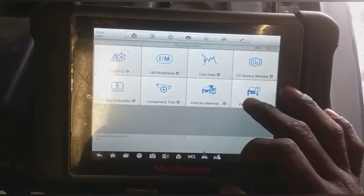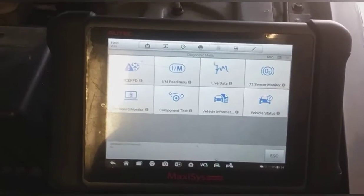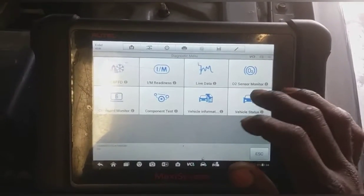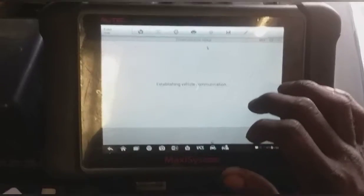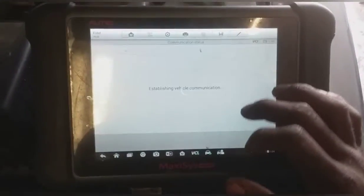Technically, this car is ready for inspection because it's after '01, so you can have one incomplete code. So this car is ready for inspection. More than likely, it's probably like an EVAP thing that's going on. Let's check the IM ready to see what's incomplete, because usually that's the last one, or either the catalyst monitors since DTCs cleared.